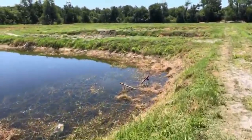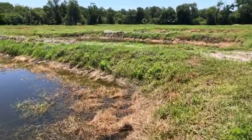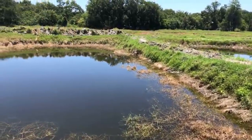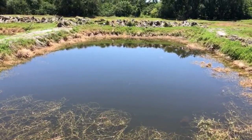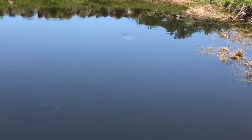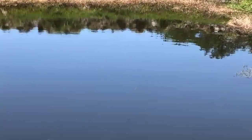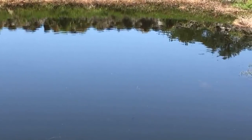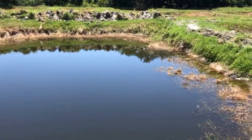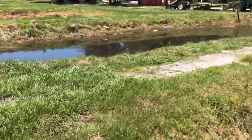Another problem we have is turtles. Turtles are just eating us alive. They love the pellets. When we throw the pellets out there, see if I get one of these turtles on camera. See that guy down there? He just swam under. See if he comes back up. And there's another one coming up. But the soft shell turtles are a pain in the butt.